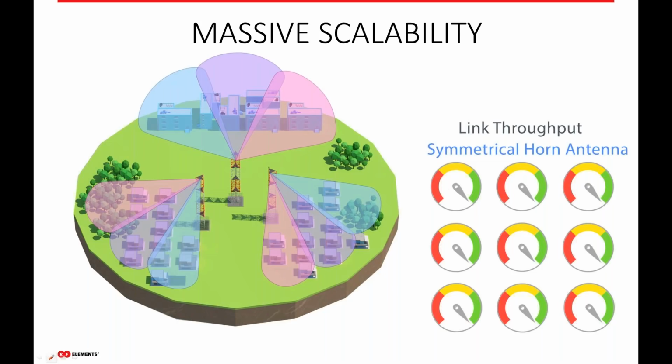So the only way to increase your capacity is to add more APs, and with such narrow horn antennas available, this massive scalability now becomes feasible, is now an option, and it's now available for you if you use RF Elements horn antennas.